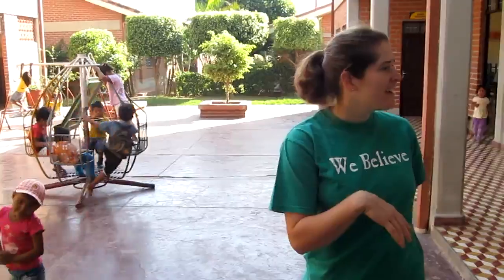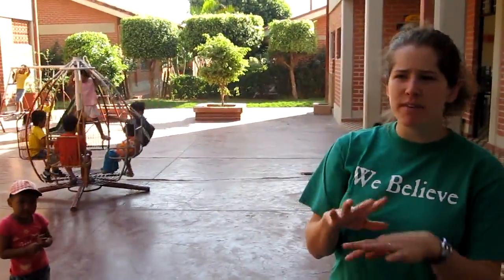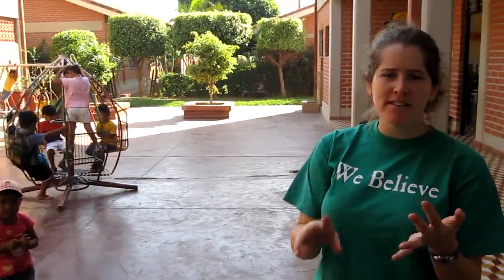At the Guarderia, they have kids of all ages from infants all the way up to about 6 years old, and the 6-year-olds go to the kindergarten next door in the afternoon. But there are about, I think there are 5 different rooms of different ages, and they eat their breakfast and lunch here, and then they go home about dinner time.